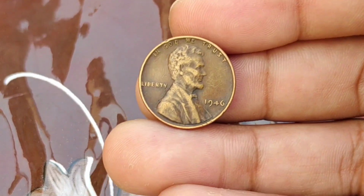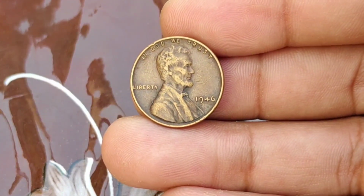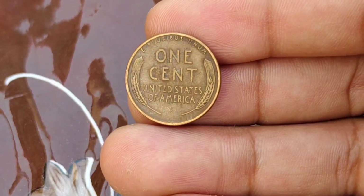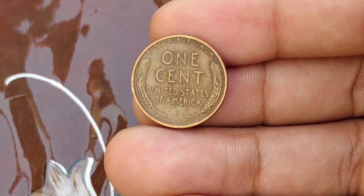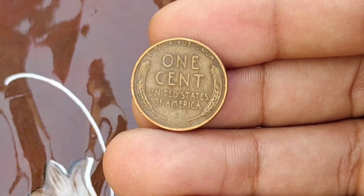Next up, we're diving deep into the fascinating world of the 1946 wheat penny. Specifically, the one without a mint mark and with a dark black shade. Is this coin worth big bucks in today's collector market? Stick around to find out.